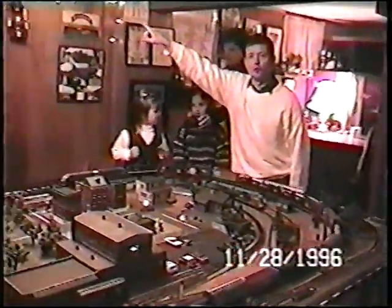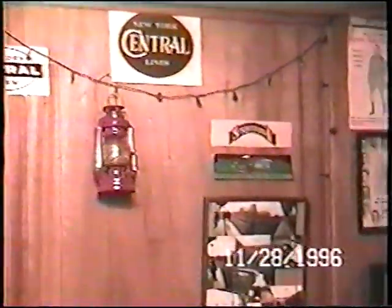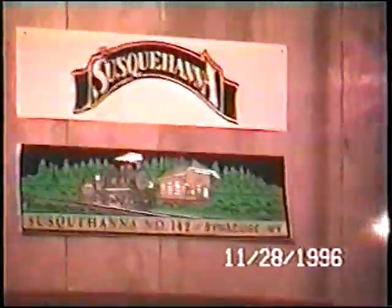Hey, Danny, pan a little bit to Uncle Dooley's and my father's old railroad line up there, will ya? That's a Dietz lantern. I have a little red Dietz lantern that was a Christmas promotion one year. The New York Central.